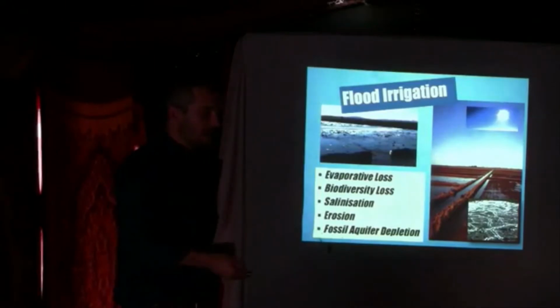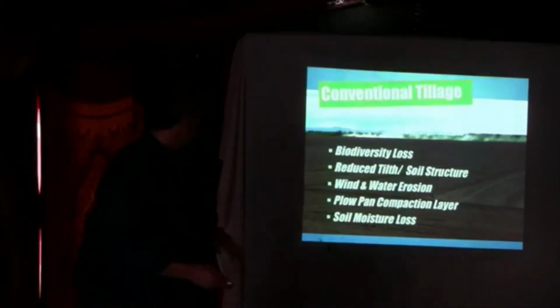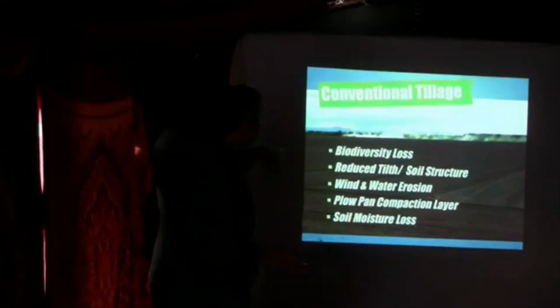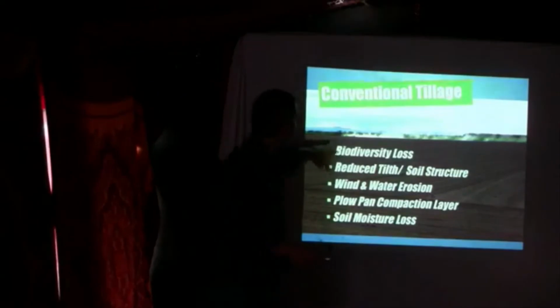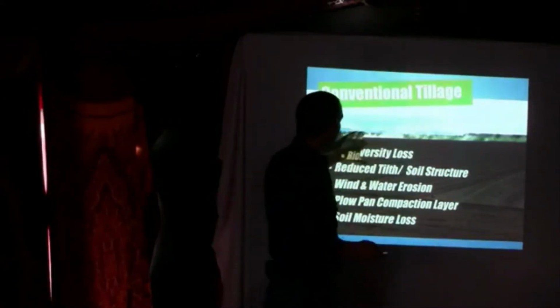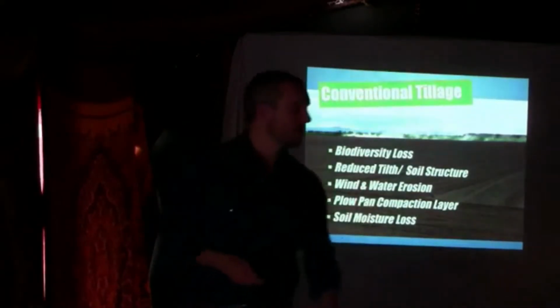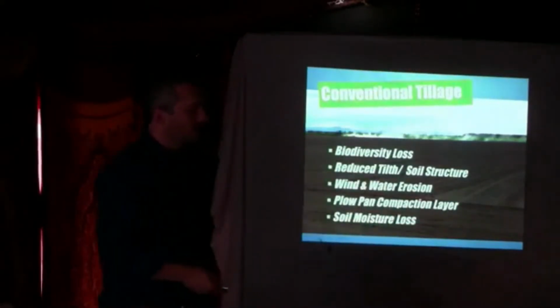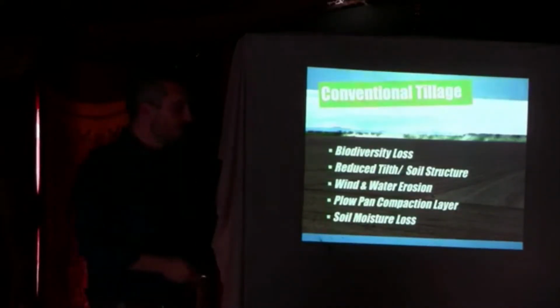And that's worldwide. So you've got conventional tillage, and this is a photo I actually took probably 2 miles from Whirlwind. So they're still doing this, and you can see this conventional tillage happening. It all looks very neat, and then you've got all this wind erosion going on at the same time. But of course, biodiversity loss, reduced soil structure, all the usual problems that most of us are familiar with, I think, from conventional tilling.